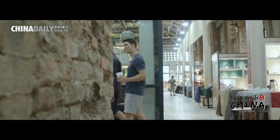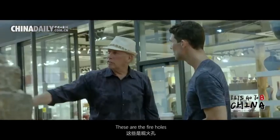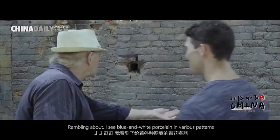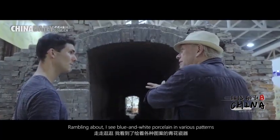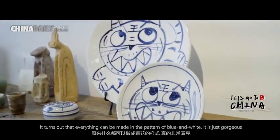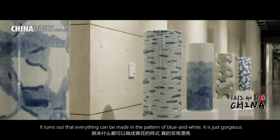Wow, holy cow, what is this? And then these are the fireballs. Wow. Rambling about, I see blue and white porcelain in various patterns. It turns out that everything can be made in the pattern of blue and white, and it is just gorgeous.